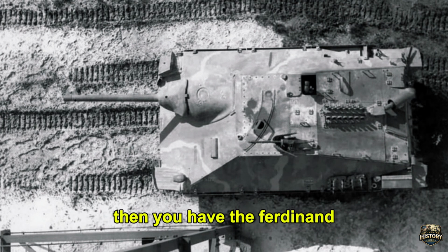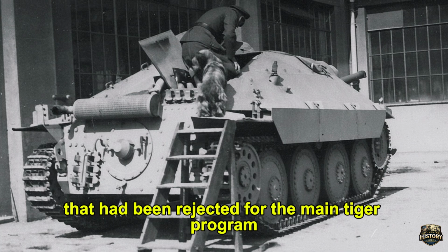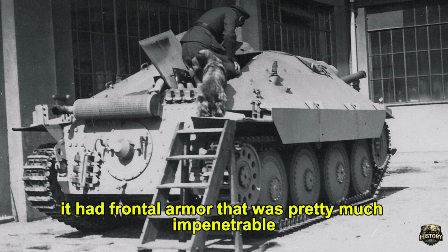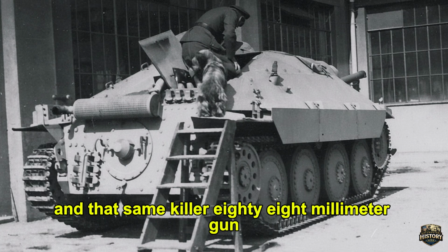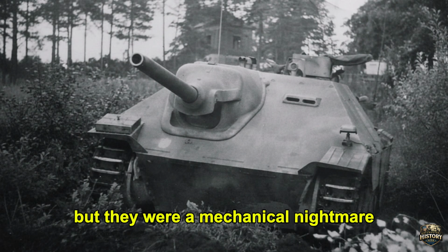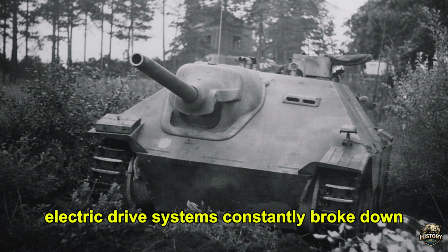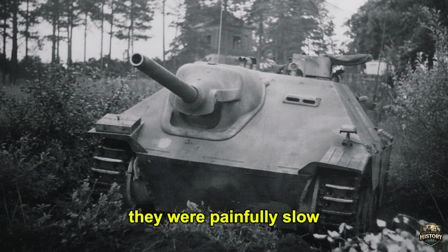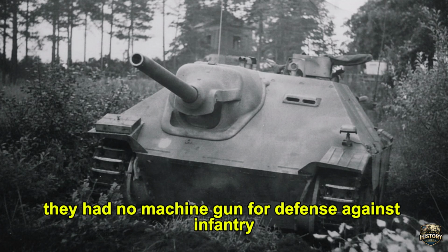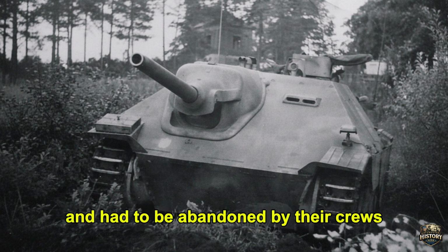Then you have the Ferdinand, later called the Elephant. They built it on 91 Porsche Tiger chassis that had been rejected for the main Tiger program. It had frontal armor that was pretty much impenetrable, and that same killer 88mm gun. During the Battle of Kursk, they racked up terrifying kill counts, but they were a mechanical nightmare. Their complex electric drive systems constantly broke down, they were painfully slow, they had no machine gun for defense against infantry, and many were lost simply because they broke down and had to be abandoned by their crews.